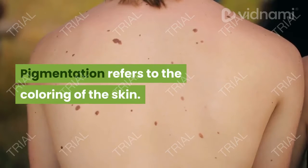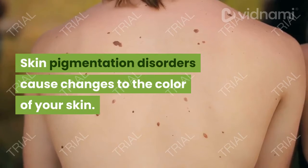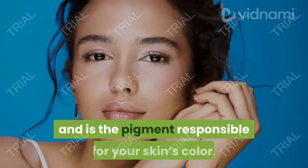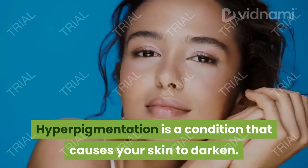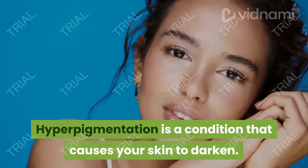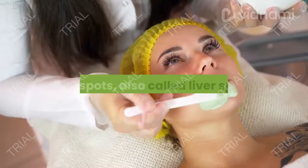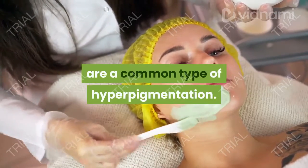Pigmentation refers to the coloring of the skin. Skin pigmentation disorders cause changes to the color of your skin. Melanin is made by cells in the skin and is the pigment responsible for your skin's color. Hyperpigmentation is a condition that causes your skin to darken. This can affect patches of your skin or your entire body. Age spots, also called liver spots, are a common type of hyperpigmentation.